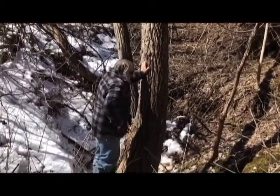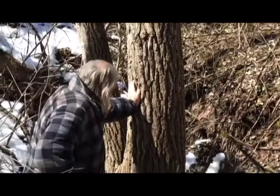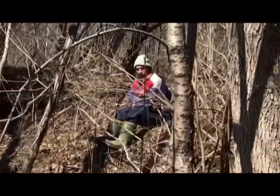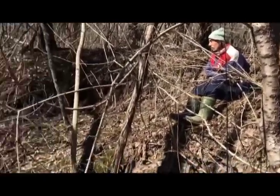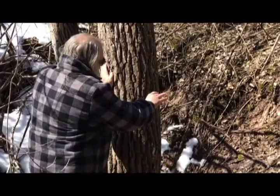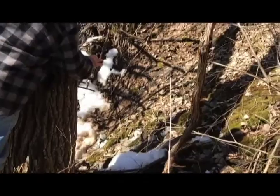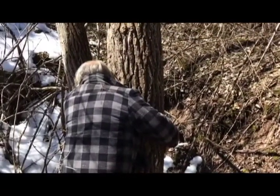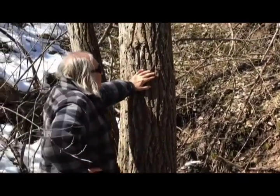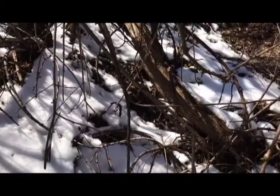How deep do you think it is there, John? Well, let's see, Martin for scale. 6, 12, 18, 22, 30, 50 feet to that hole. 25 feet. 25 feet. Groundwater.